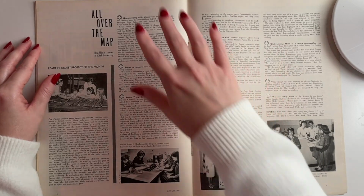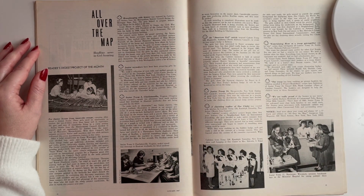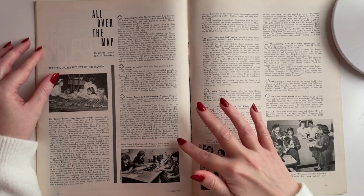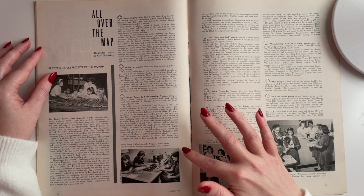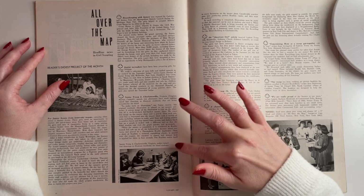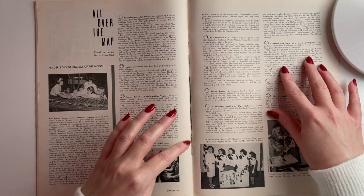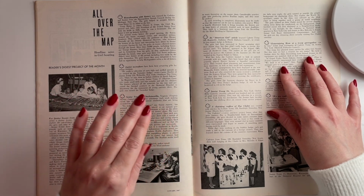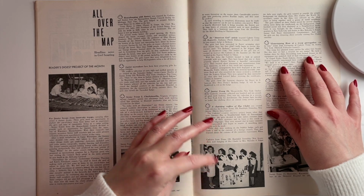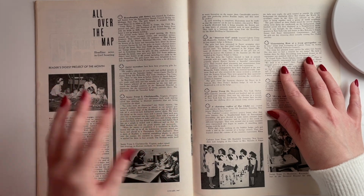This is a segment called All Over the Map. Headline news in Girl Scouting. So it seems to be kind of updates from individual Girl Scout troops as to things they're up to. This troop from Charlottesville, Virginia is making raised line drawings to illustrate textbooks for blind students. And here I believe it says that the illustrations are completed with Braille. The Scouts from Randolph Township, New Jersey, they made a wall-hanging replica of our chalet, which I would assume is some kind of a painting. They did it in stitches, so embroidery, I suppose, or something along those lines.